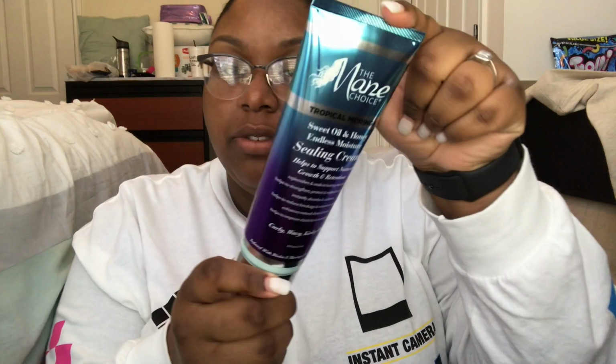The second thing I got is the same line, the same scent. It is the sealing cream. It locks in your moisture, I'm going to assume for your twists. It makes your hair feel soft and hydrated. Now, this looks really, really cute. I love the color of this line. So pretty.